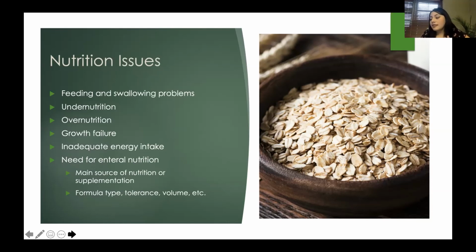So some of these things are the things that we discuss during a visit, and we want to make sure that we answer any questions for parents, and to make sure that we're optimizing the diet.